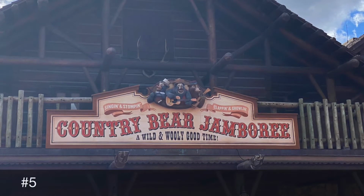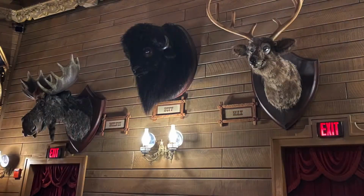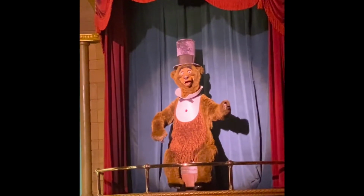Country Bear Jamboree, my favorite. I have such memories of this, with my family and stuff, just Country Bear Jamboree.